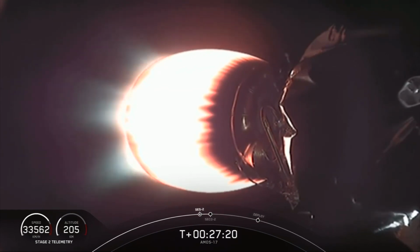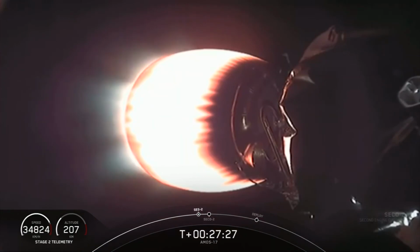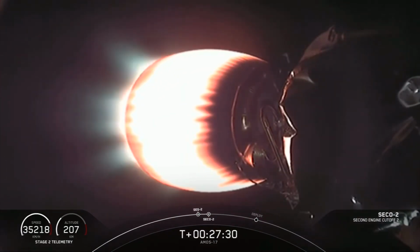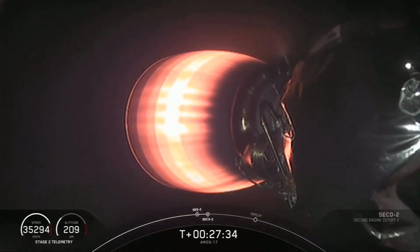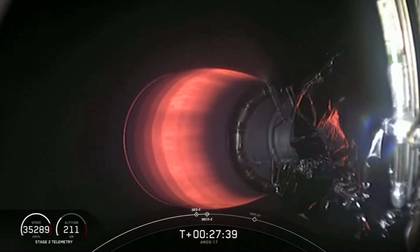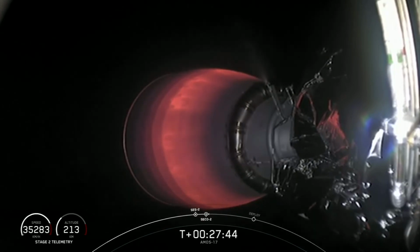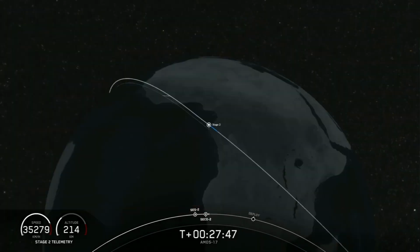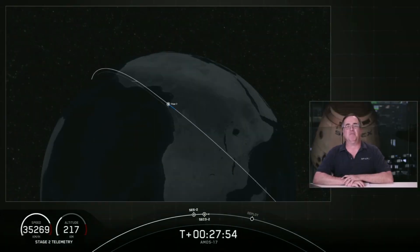Getting ready for shutdown of the second stage engine. MVAC shutdown. We've got a good shutdown. Waiting for the orbit callout now. Nominal orbit insertion. And the guidance officer over the countdown net has called out a nominal orbit insertion.